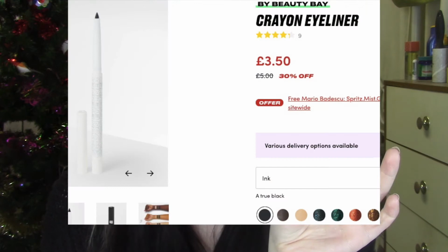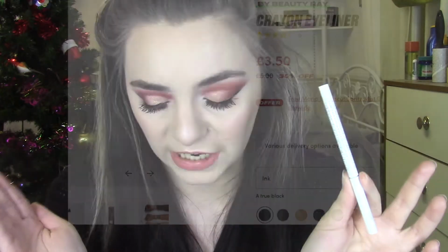I've not tested the wear of this properly because I keep forgetting to check it at the end of the day. But so far from what I've used it, I really like it. It applies great. It's got good pigmentation. It glides on nicely. It's pretty creamy. But I haven't tested the wear of this properly yet. So I feel like I'm going to mention it, but it's not a confirmed favourite yet. But I'm enjoying it so far.